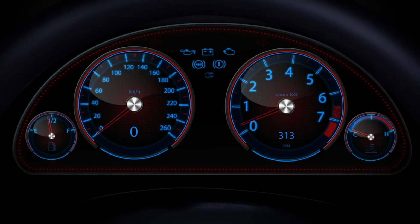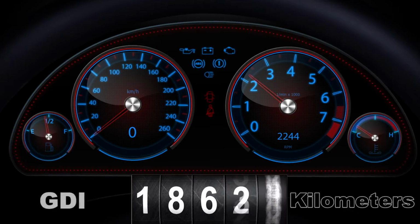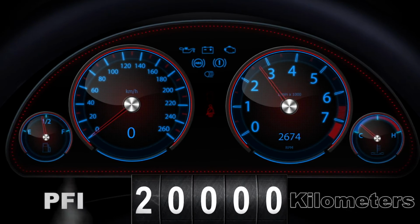The BG oil change service should be performed every 10,000 kilometers for GDI and 20,000 for port fuel injected engines.